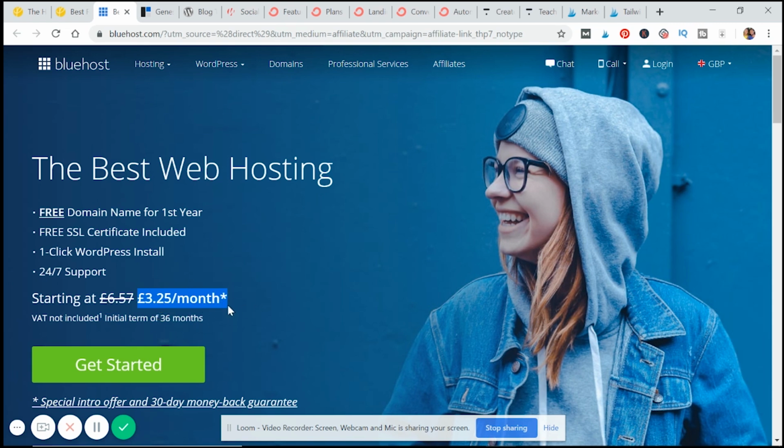I mean, it's cheaper than buying a coffee at Starbucks. And you'd have to buy the 36 months of hosting to be able to get this value. A host is essentially a place where they hold all the files of your website so that your website's not clogged up and slow. So this host holds all the details of your website. That's a very, very important part of creating a blog.